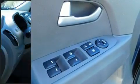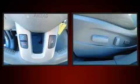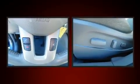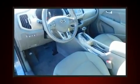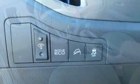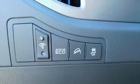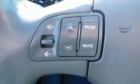Kia ensures the safety and security of its passengers with equipment such as dual front impact airbags, front side impact airbags, traction control, brake assist, anti-whiplash front head restraints, a panic alarm, and 4-wheel disc brakes with ABS. It also arrives with a Carfax history report, providing you peace of mind with detailed information.